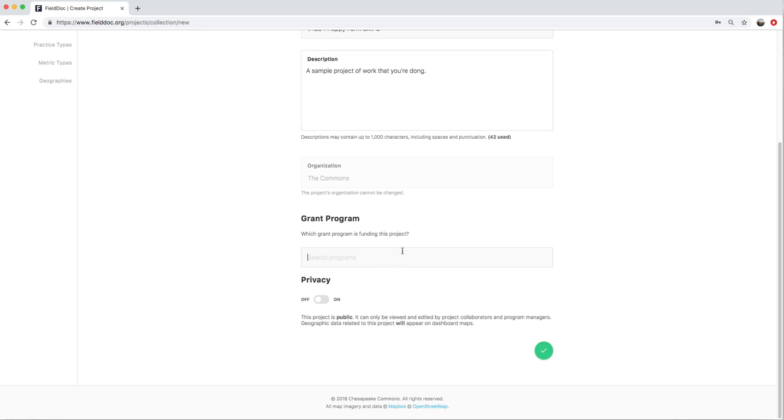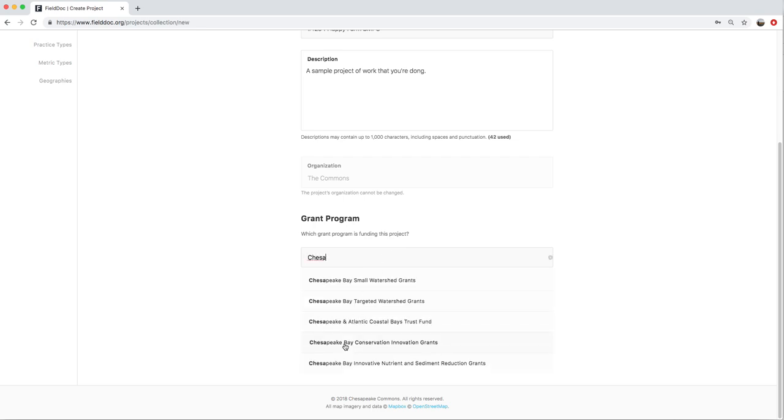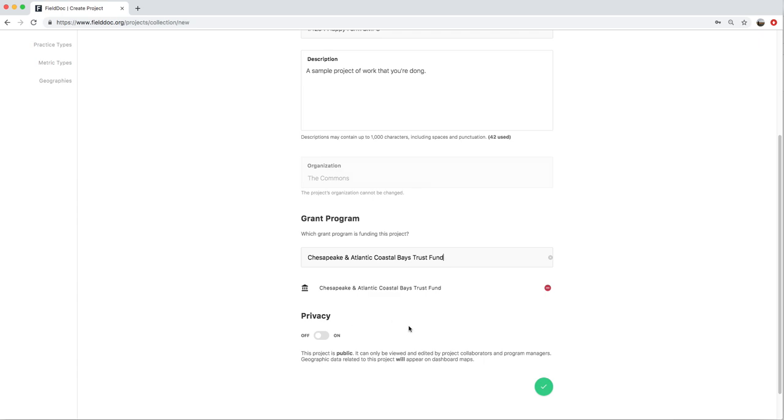And then most importantly, you need to assign this project to a grant program. What this does is allow the administrators of that grant program to see all of your information, as well as assign the correct metrics and algorithms or models to this project so that the right information is being calculated and added to your project. So for this one, we're going to do the Chesapeake and Atlantic Coastal Bays Trust Fund.